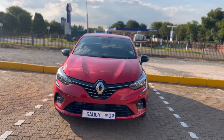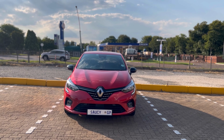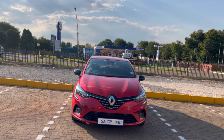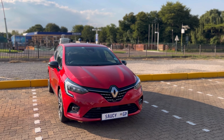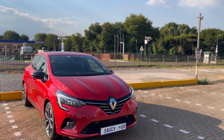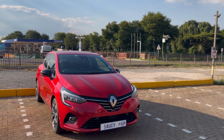So that is the car from the front. From the side, it's a nice cute hatch, understand? Very nice. I love the 17-inch alloy rims, very beautiful, stunning, especially with this color, because they are black and silverish with a bit of a mirror effect here and there. So yeah, that is the side.